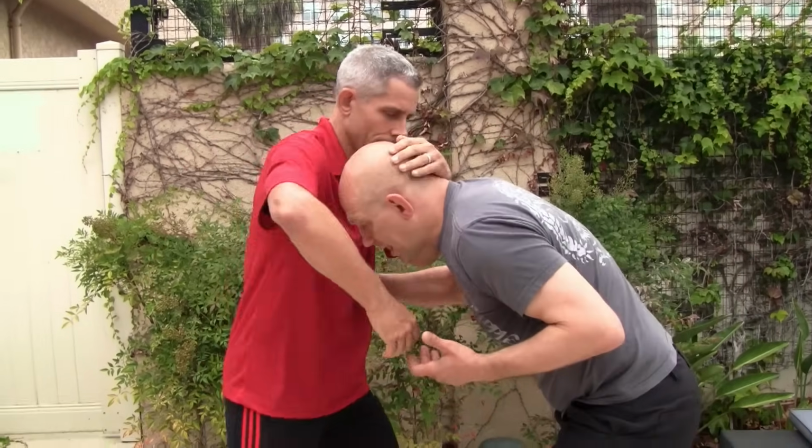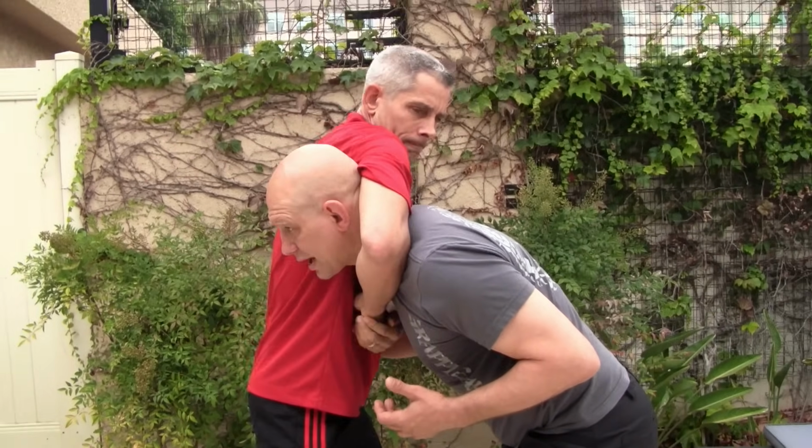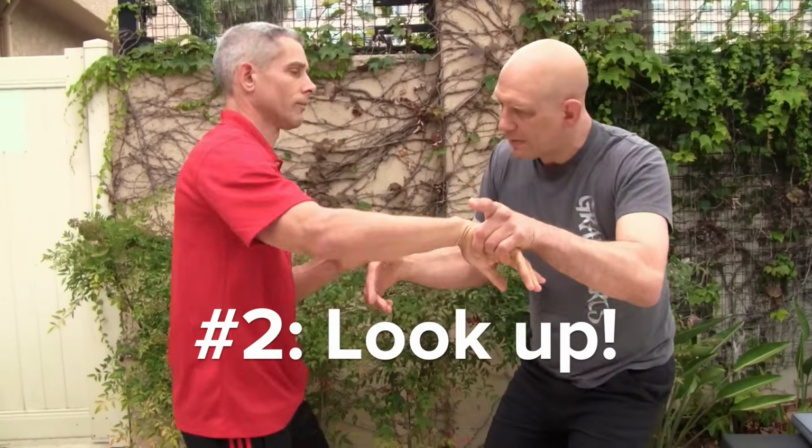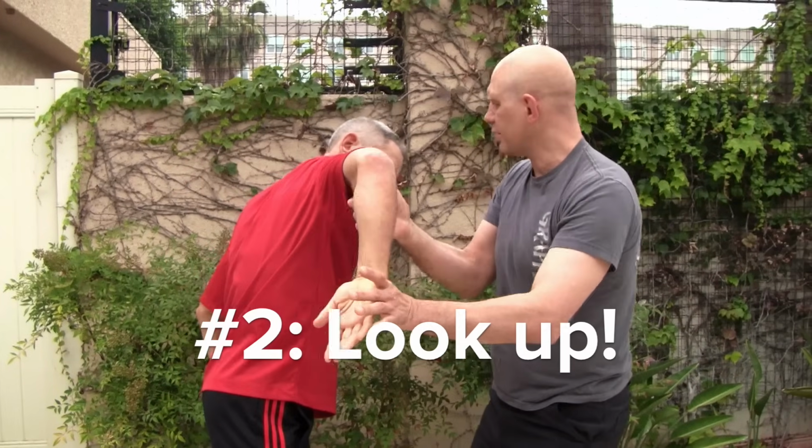Number two is the during. As we're here and I see or feel this coming, I have to look to the sky. There's a little element almost of a hammer lock here. It's not going to tap you out, it's not going to hurt you. Right. But this is a strong position.